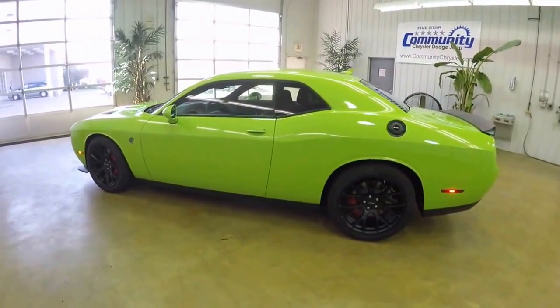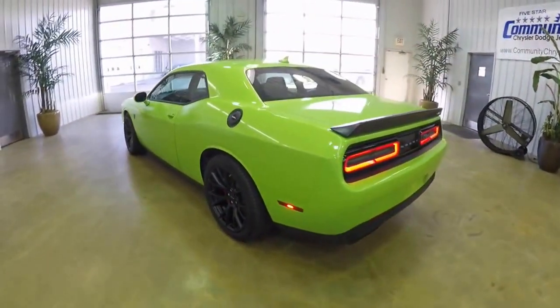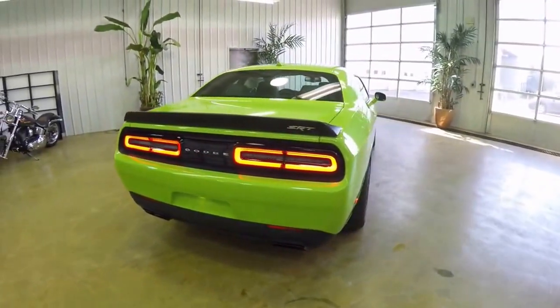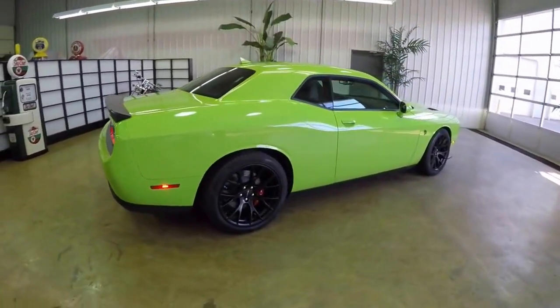Alright, this vehicle is equipped with the ParkSense rear parking sensors. It also has a ParkView backup camera. It is equipped with blind spot monitoring with rear cross path detection. It does have the matte black painted fuel cap, the matte black spoiler with the SRT logo on it, the vapor black dual exhaust tips.